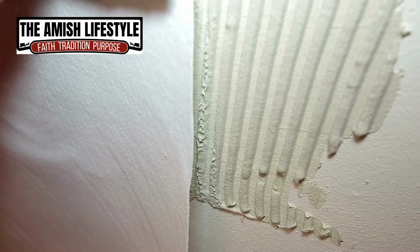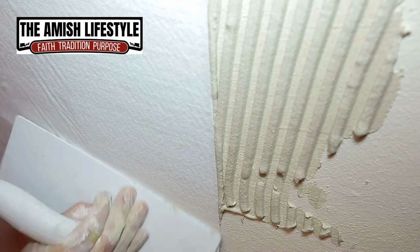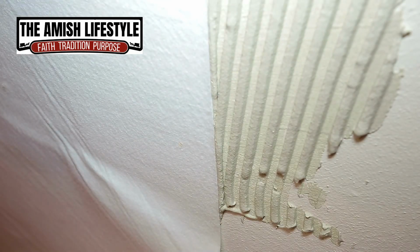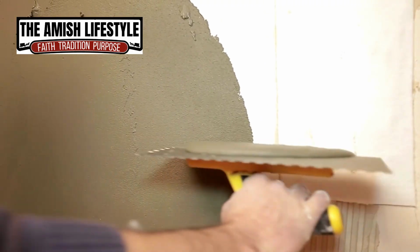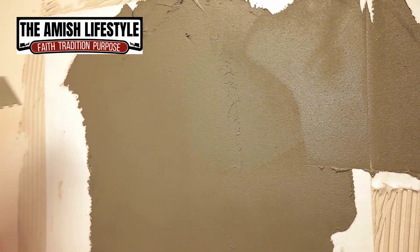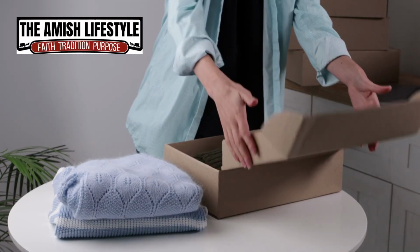Instead of fiberglass or foam, many Amish families use what's on hand: straw bales, sawdust, or tightly packed wood shavings. Straw bales stacked like bricks make an excellent barrier against wind and cold. Sawdust, often a byproduct from local sawmills, gets tucked between wall studs. It's free, easy to pack, and traps air better than you'd think.